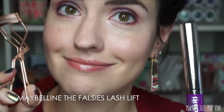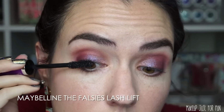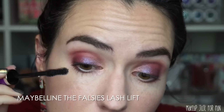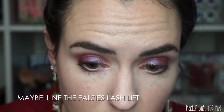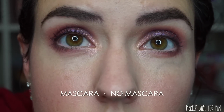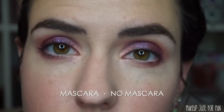Then I curled my lashes and added this new Maybelline the Falsies Lash Lift Mascara. I wanted to show you the application since this is one of my new items, and I decided to show you a side-by-side, so one eye with no mascara and then one eye with one coat of this Maybelline the Lash Lift. That way you can really see sort of a demonstration of what this product is capable of.